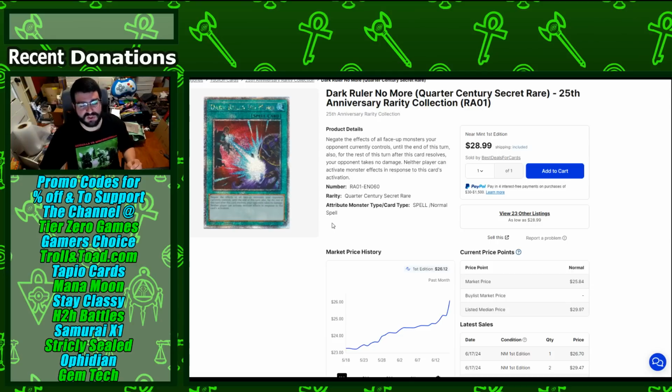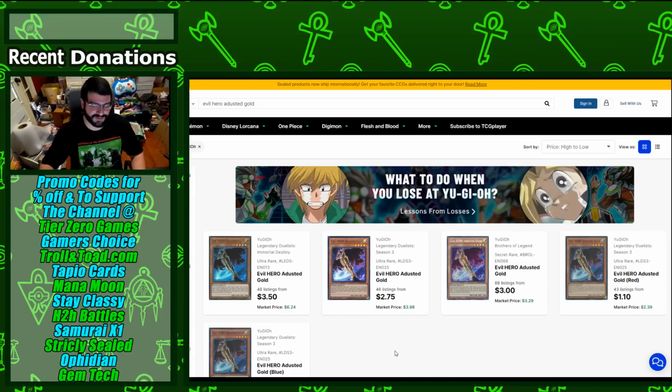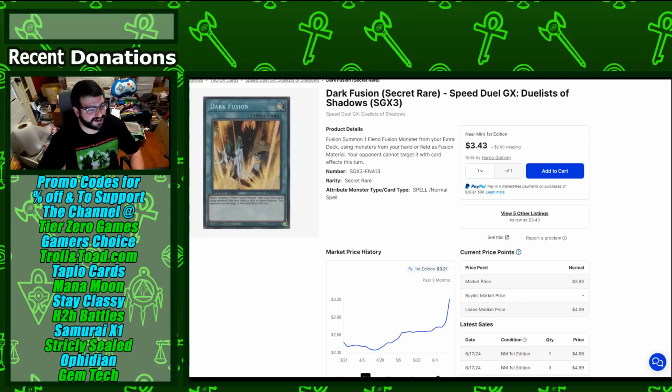But when it comes down to this specific card, it's a power card, and so is Evenly Matched, which was supposed to be my next card. This is what happens when you have so many tabs. We have, I believe, Dark Fusion and Evil Hero Dusted Gold getting some buyouts for Infernoids. I'm skipping around here trying to find the right tabs.